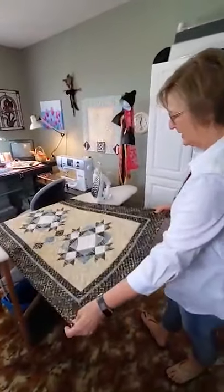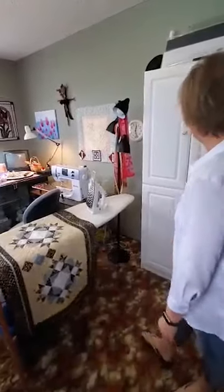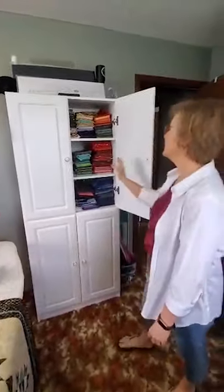Also, this is my latest project. It's a table runner, and I just got that finished up. And then my storage, I really like this storage.